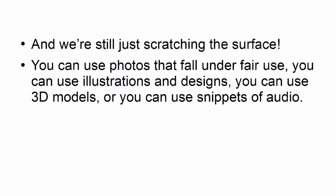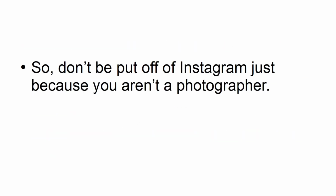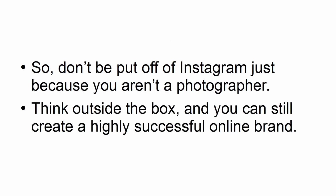And we're still just scratching the surface. You can use photos that fall under fair use. You can use illustrations and designs. You can use 3D models, or you can use snippets of audio. All that's standing between you and a highly successful Instagram account then is your imagination. So don't be put off by Instagram just because you aren't a photographer. Think outside the box, and you can still create a highly successful online brand.